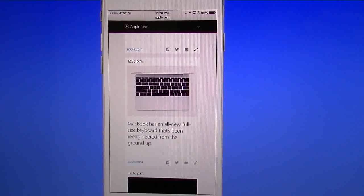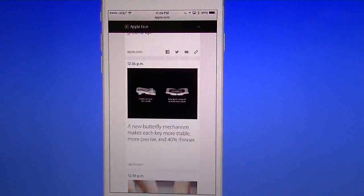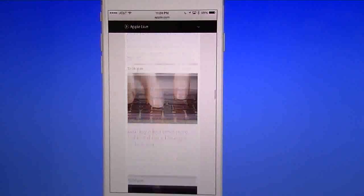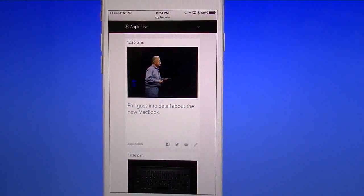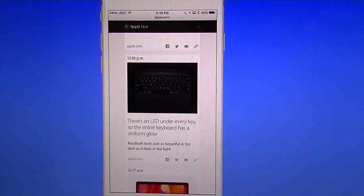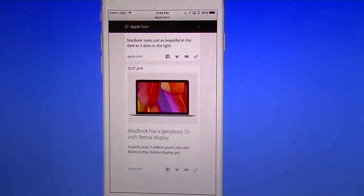Then they talked about the whole new full-size keyboard, covering the entire bottom of the keyboard. Then they talked about how the new keys work differently, don't wear out and all that, and are much easier and more precise to tap. So then they went into there, talked more about the new MacBook, saying that it's not going to have any fan inside, be more energy efficient, be much faster. Of course, it's going to have another Retina display, be 12 inches in size.